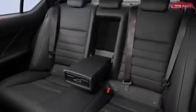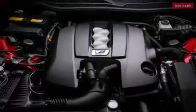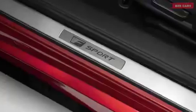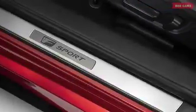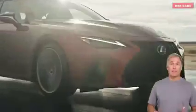So strained is the IS to contain the engine's heft that the hood has been raised 2 inches to accommodate it. Despite making 160 more horses than the V6, though, the 3,891-pound LX500 weighs just 143 pounds more than the LX350. The engine, which you may recognize from the RCF, makes 472 horsepower at 7,100 revolutions per minute and 395 pound-feet of torque at 4,800 revolutions per minute.